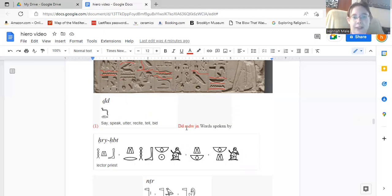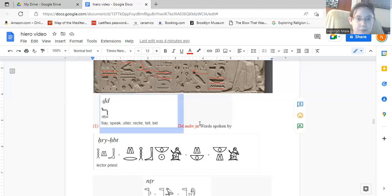So on the Metropolitan site, for a lot of the Egyptian objects, you won't see the full hieroglyphic translation. You'll see the transliteration, which is what this is. So if you want an extra challenge, you can change those into full hieroglyphs. But that's why going forward, you'll see these sorts of things every once in a while, because this is from the step-by-step hieroglyphics site, and it's from their dictionary tab. So this underlined D and regular D is the same word as this. And that is, or can be translated as say, speak, utter, recite, tell, or bid. So in this case, for this translation, it's the spoken part of the word spoken.